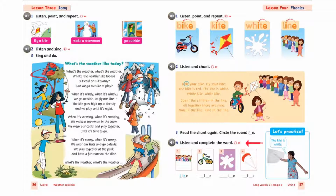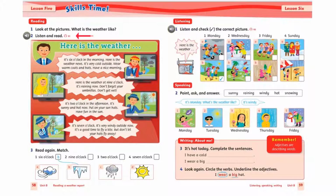Listening 90. Listen and complete the word. 1. Line. 2. Bike. 3. White. 4. Kite.